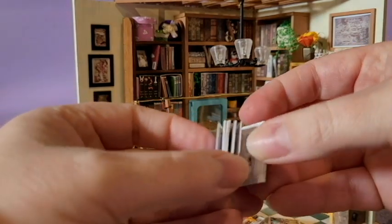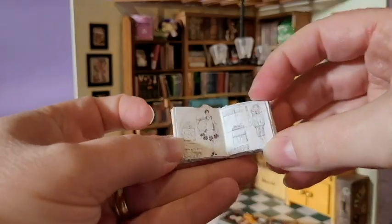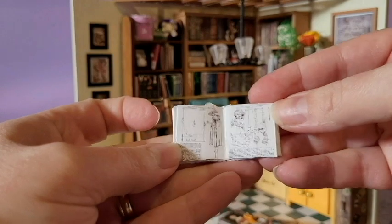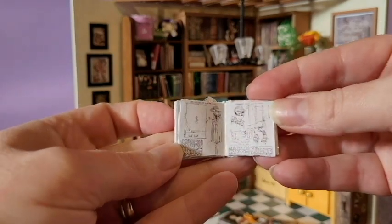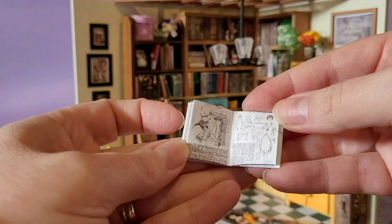with some gorgeous patterns and pictures, information on trims and stuff. I've never tried to actually read it. I don't know if you could, but even at this size, you can still behold the beauty of it. They're so pretty.